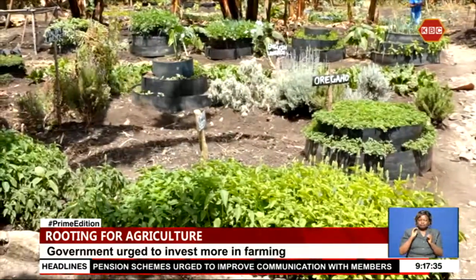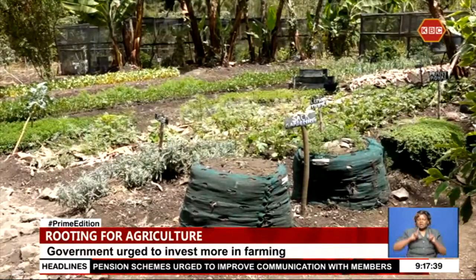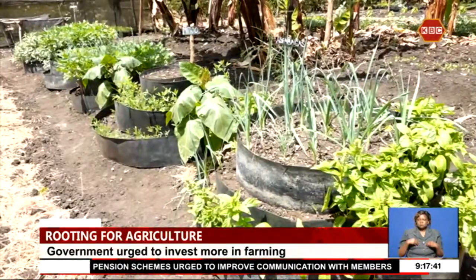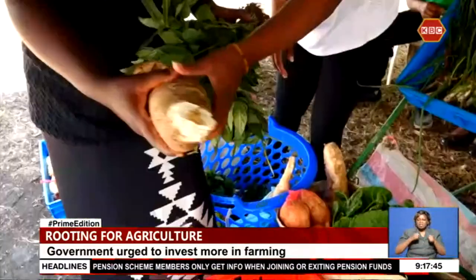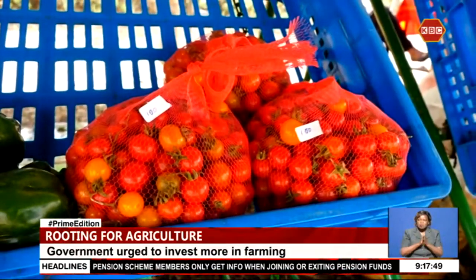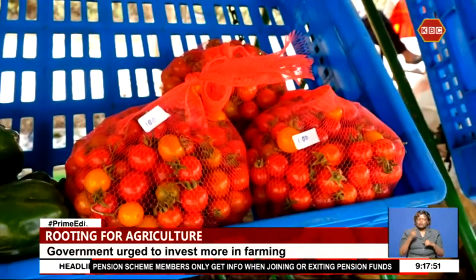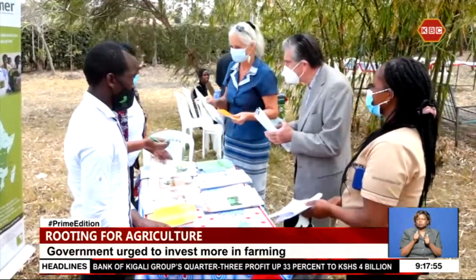Still in Kiambu County, farmers in Limuru have been urged to embrace and practice organic farming, which is medicinal and could help in management of lifestyle diseases locally and globally. This follows concerns over the increased use of chemical fertilizers, which in turn lead to climate change.